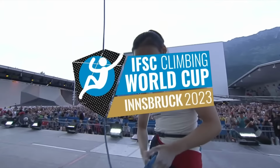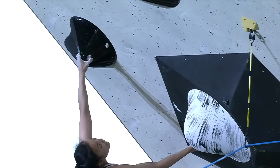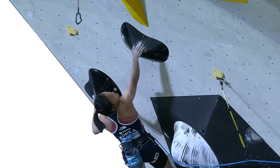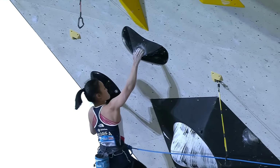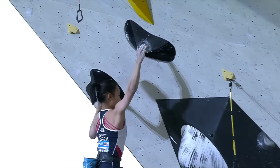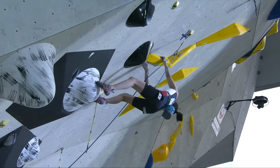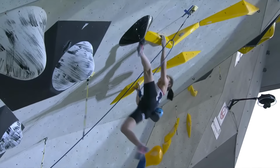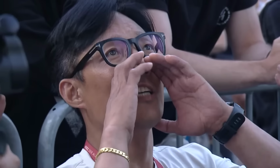Yeah, it's hard in the moment. It can just feel really right to move your hand to this hold or that hold, but sometimes it just is wrong, and you know these routes are unforgiving in that respect. Well, disappointment for her, but it does mean that for the second year in a row, we're going to get a double gold medalist in Janja Garnbret. Boulder and lead. Incredible comeback for her after that injury.